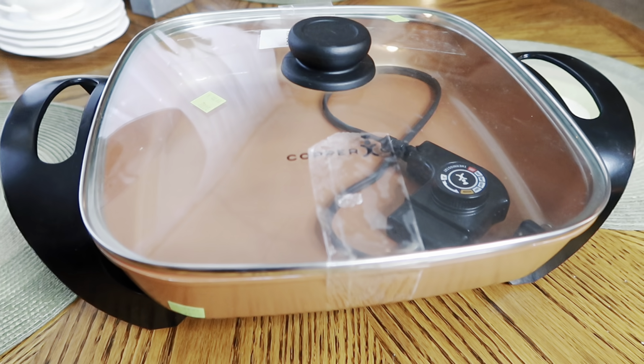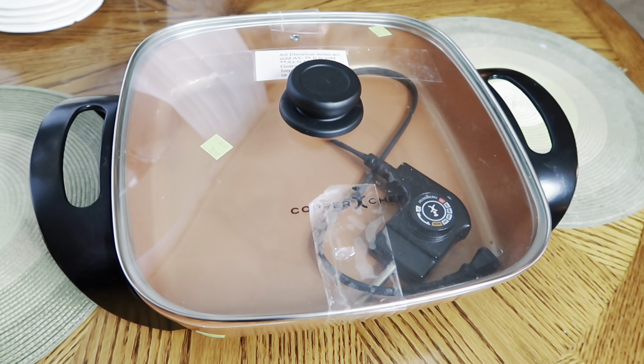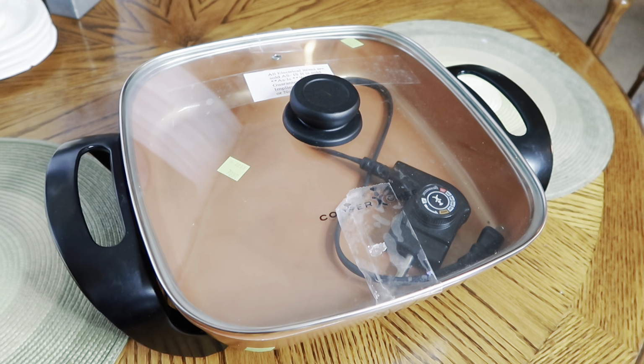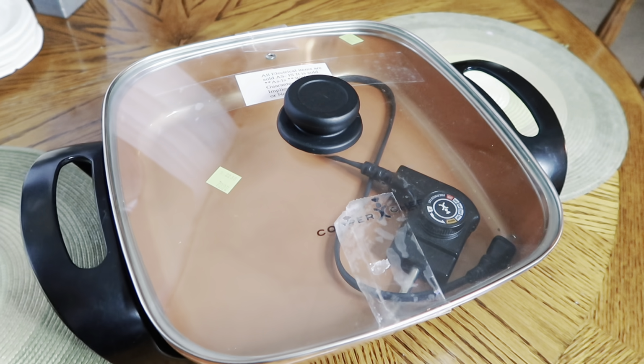Okay, y'all, so I did bring home this copper shelf electric skillet. I am super excited to have this, y'all. I used to have an electric skillet and it broke. It has fell off my counter more than once, just drying. Somebody's knocked it off or whatever, and I haven't had one in quite a while.